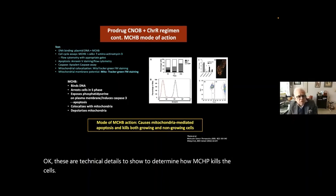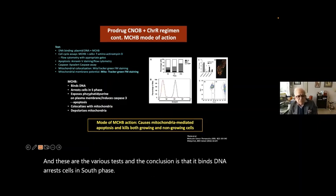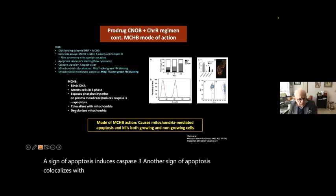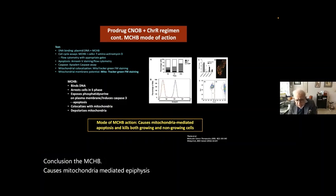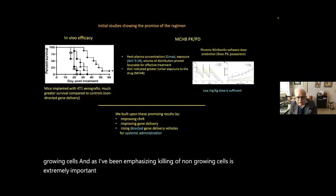And these are the various tests, and the conclusion is that it binds DNA, arrests cells in S phase, exposes phosphatidylserine on the plasma membrane, a sign of apoptosis, induces caspase 3, another sign of apoptosis, co-localizes with mitochondria, and depolarizes mitochondria. So, conclusion, MCHB causes mitochondria-mediated apoptosis and kills both growing and non-growing cells. And as I've been emphasizing, killing of non-growing cells is extremely important in effective treatment of cancer.